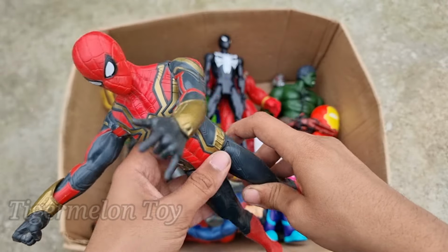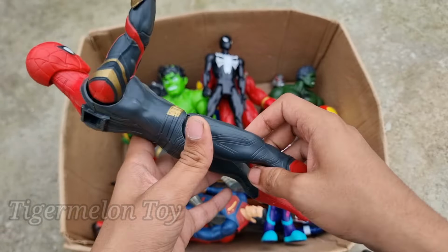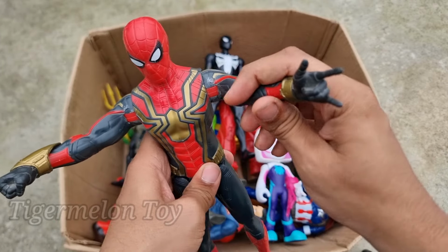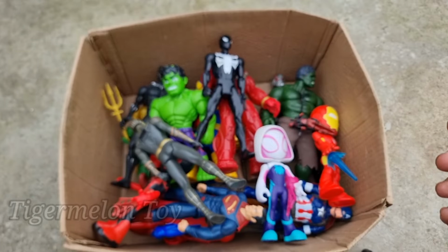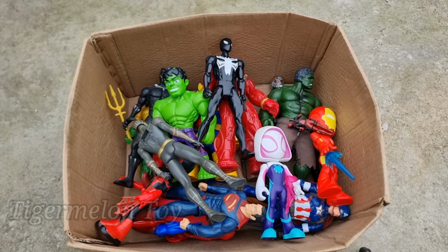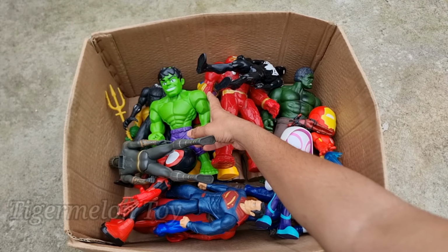Wow, guys, Iron Spider-Man is so cool and so flexible. Look at the golden spider on his chest. Guys, look at the very cool flexible body. Guys, this is the web-shooting superhero. This is Iron Spider-Man. Wow, he's so cool. Now, who is next, guys? Let's see who is this one right here, guys.